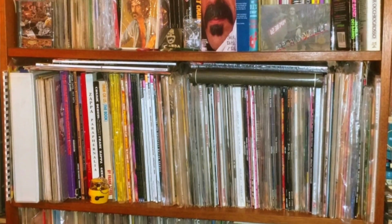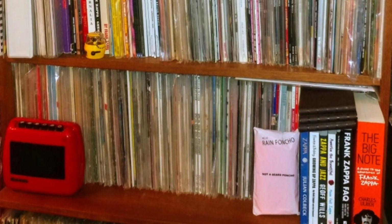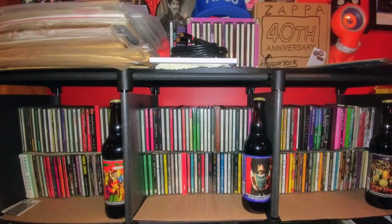How often does that happen? That leads to all sorts of other questions. 45s in a river, I mean, are they playable? Are they wet? Like, how do they get in the river? Anyway, I'm sure there's a story there. He says he has approximately 8,000 12-inch records, 1,600 45s, 110 10-inch records, 3,600 CDs. Wow, a lot of stuff.